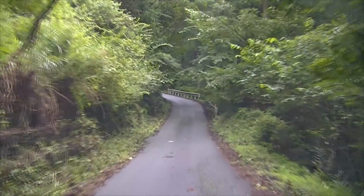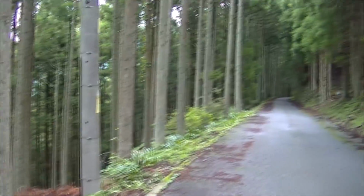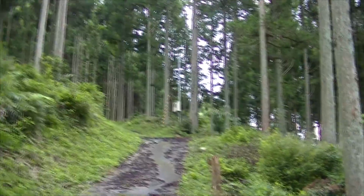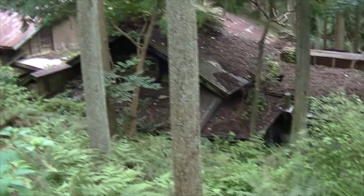It's the end of August, and I've just found out the details of where the old abandoned mining apartments are, and I'm on my way there. I'm not really sure what to expect, and I'm a little bit nervous and just a little bit scared, and so I arrive here.